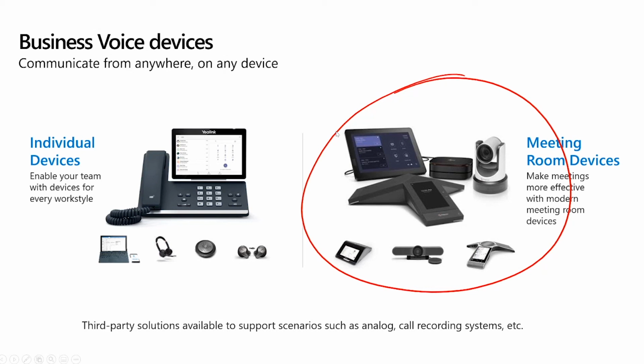And again, I'm not saying they're not good, but they're proprietary. They have their own way of functioning. They've got their own operating systems, their own menus, and that can be confusing. And it seems weird to me when a lot of organizations use Teams at their desks, but for some reason their conference rooms will be full of Polycom and Cisco proprietary systems.